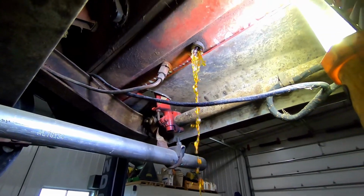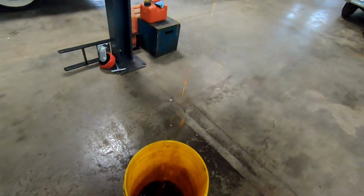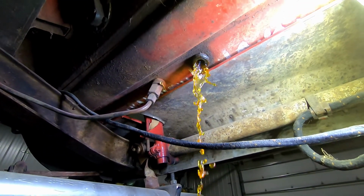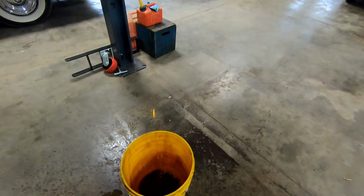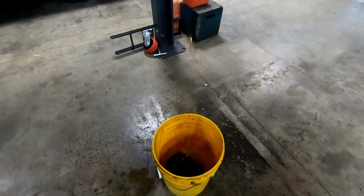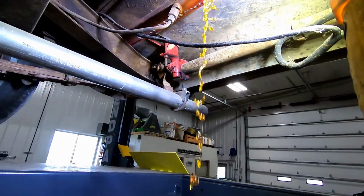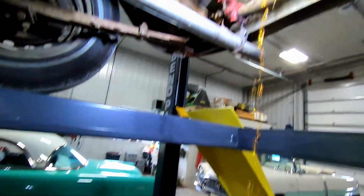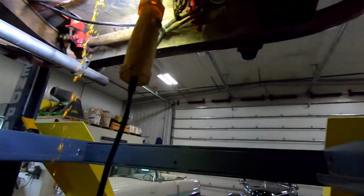Well, it's sure not clean. That's varnish. But, I don't know, we've seen worse. Definitely does not smell appetizing. I'll give it that. Not something I want to drink. I mean, I wouldn't want to drink gas anyway. The plug got a little rust on it, but I guess it could be worse. We'll just set that there and let that drain out.